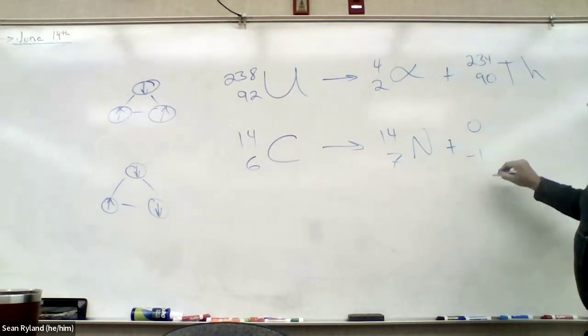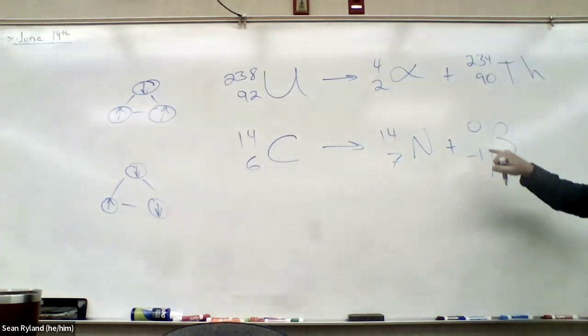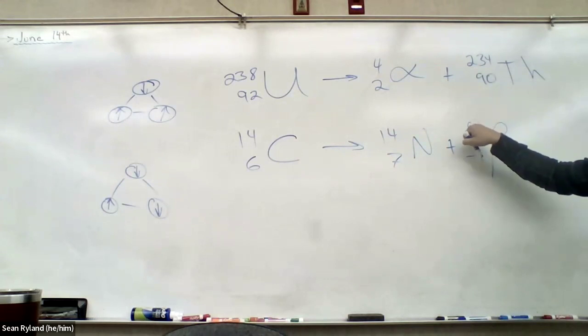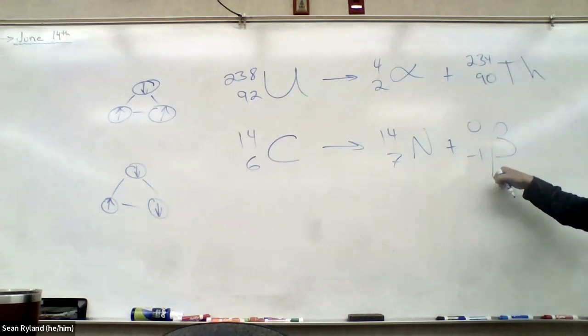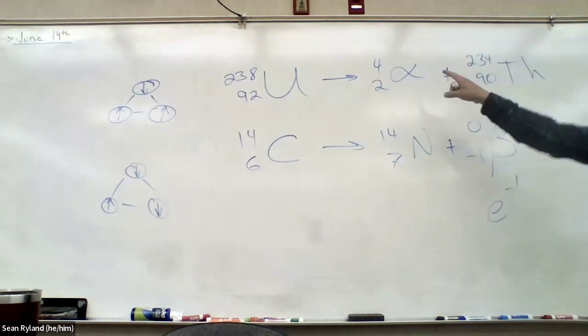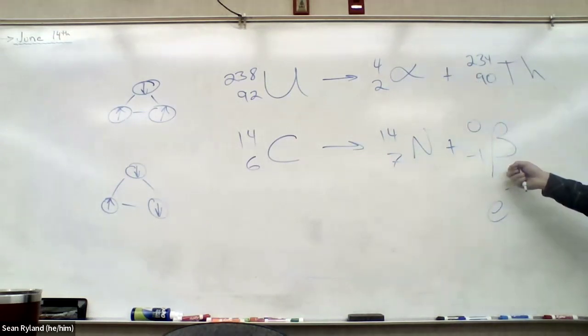And it makes this particle that has a -1 charge and no mass. Does that sound familiar? It's an electron. So we write it as a beta particle instead of writing it as an electron. It's not wrong if I actually just wrote it like that, but we usually, like we did up here, use the beta symbol to indicate that it came from the nucleus and not from some redox reaction.